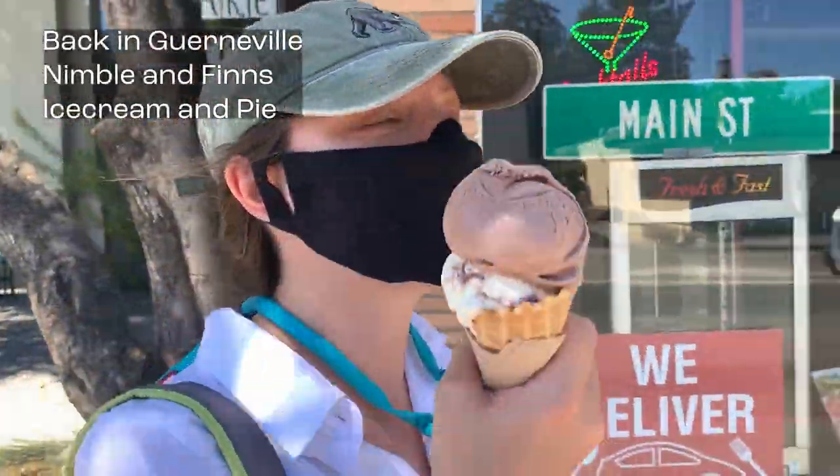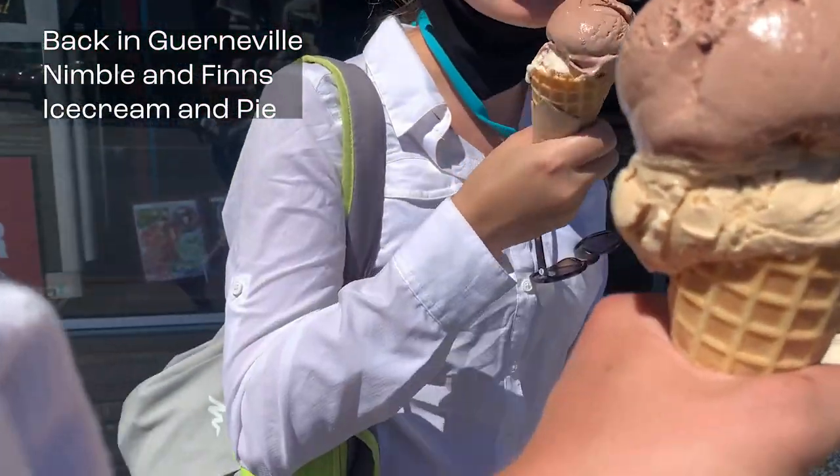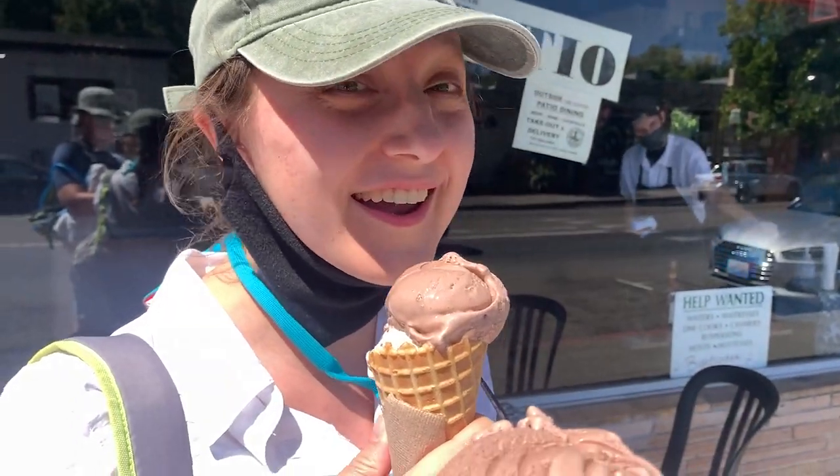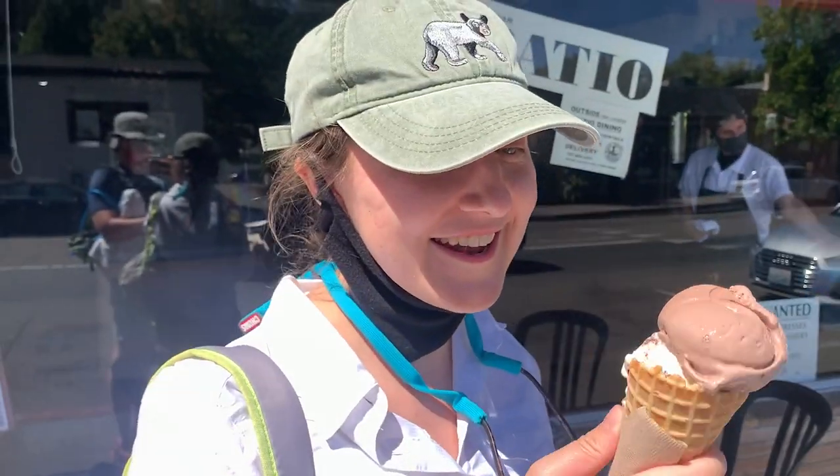We got ice cream here. Oh god, it's melting. We just got ice cream. We got it from this place when we were here a year ago, and we had to come back, and we got pie and we got ice cream. But it's melting and I had to take my mask off to look at it.